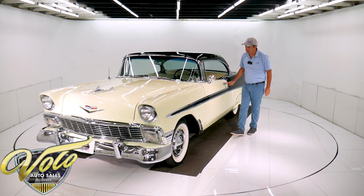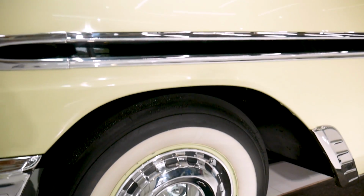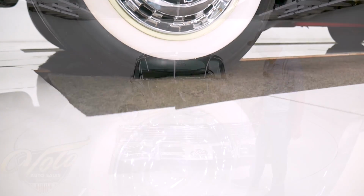Has the door handle guards. Has the stone shields. Of course, white wall tires. The hubcaps are mint. The rims are painted to match the car. Windshield looks new.